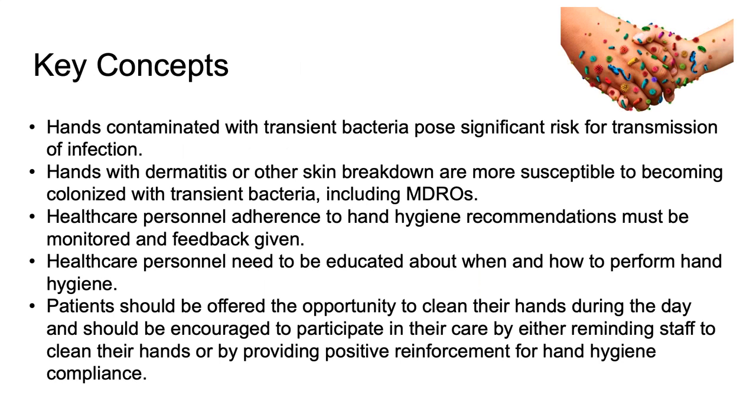So key concepts: hands contaminated with transient bacteria pose significant risk for transmission of infection. Hands with dermatitis or other skin breakdown are more susceptible to becoming colonized with transient bacteria, including multi-drug resistant organisms. Now, this is a very important key concept because you should have a good relationship with your employee health clinic or your employee health department.